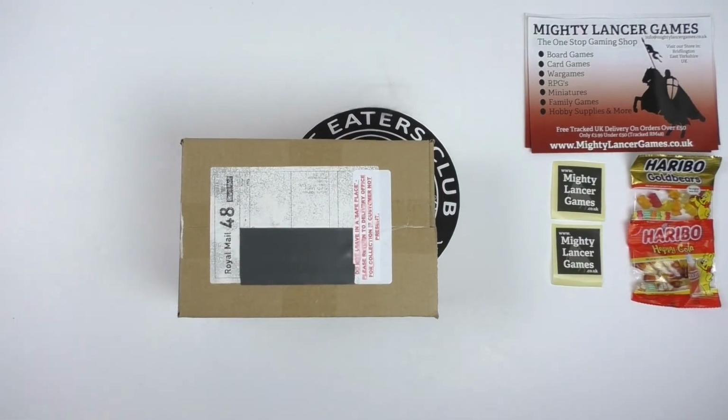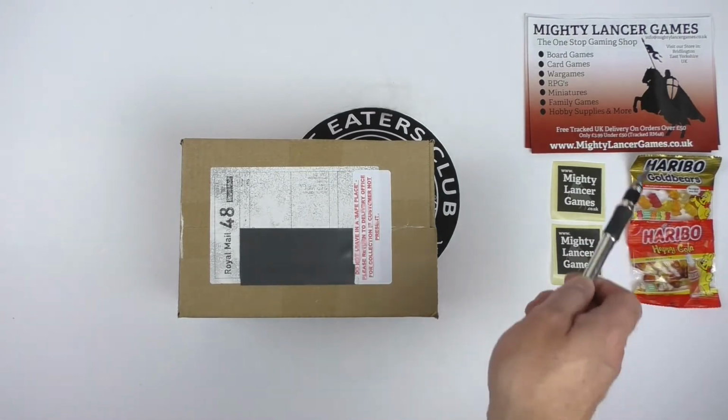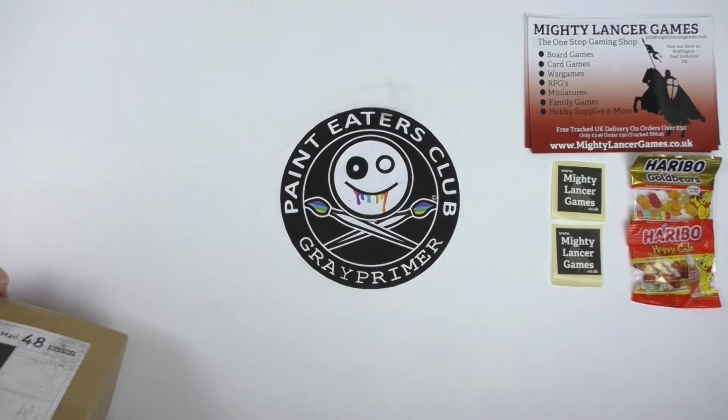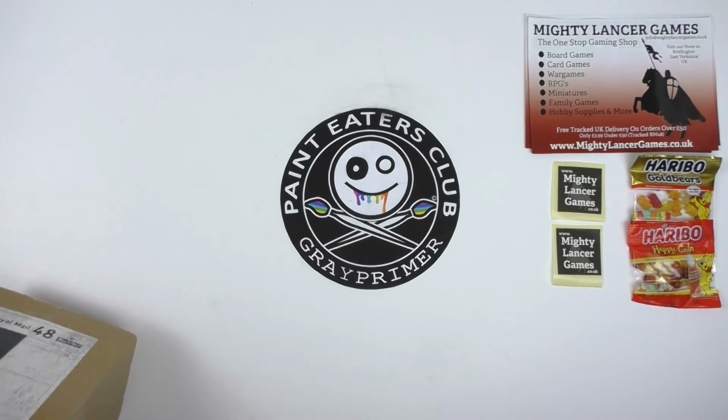And here it is, the final box. We have currently got a tied score here. Haribo 2, stickers 2. And this is going to be the decider unless there's another double in here, but I don't think we're going to get that twice. Let's get into it. Box number 4, Lockdown Special.